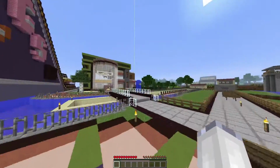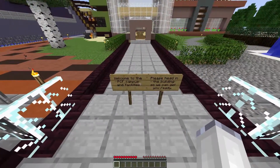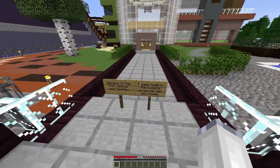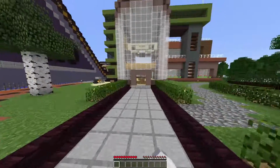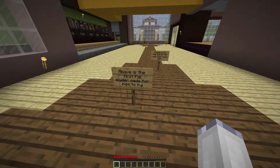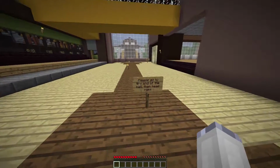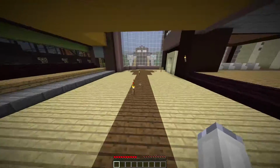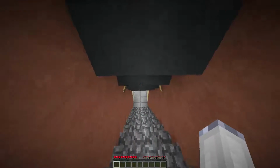Okay. Well, that's okay. Let's keep going. Welcome to the PCF campus and facilities. Please head in the building so we can get you ready. I'm so bad at reading this right now. Sorry, guys. Above is the first pig glider made for pigs to fly. Oh, geez. Please go to the end of the hall, then head right. Flight orientation. Okay, let's keep going.